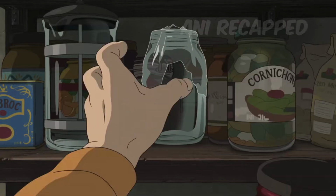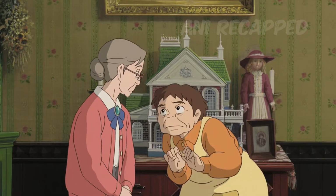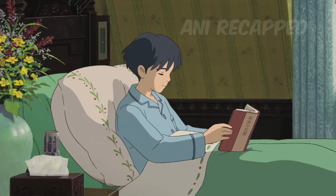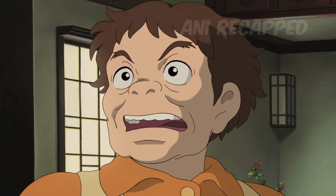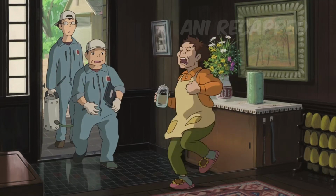In the storage room, Mother is also gone, and at the doll house everything is again in place. She snaps, knowing it was Sho who removed all the evidence, and enraged makes a scene in front of exterminators, claiming she will catch little people next time.